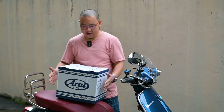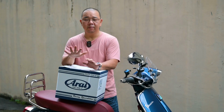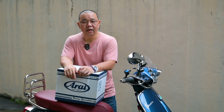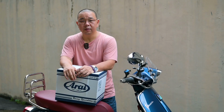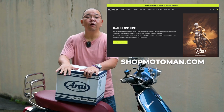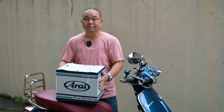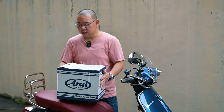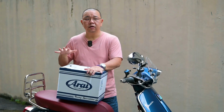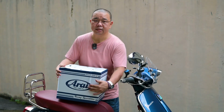So I think it's pretty obvious what we're going to be doing today. We're unboxing my newest helmet. I got in touch with, of course, my favorite store, Motoman. Saw that they have the helmet that I was looking for, set my payment online, and here it is now. So, let's do a quick unboxing. I think it's already obvious what brand it is. This is the Arai helmet.